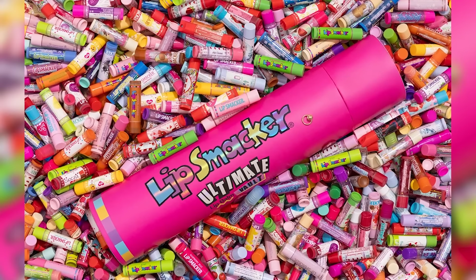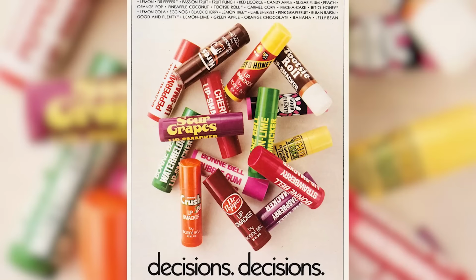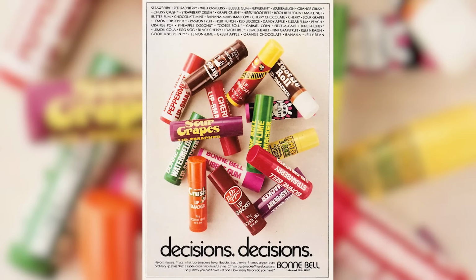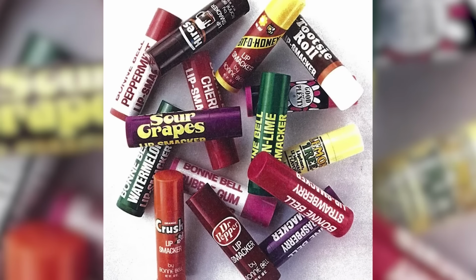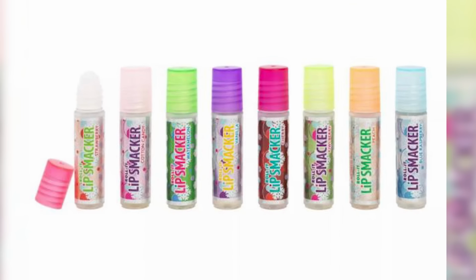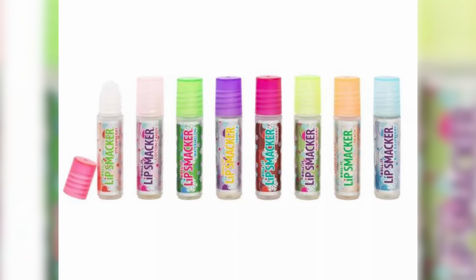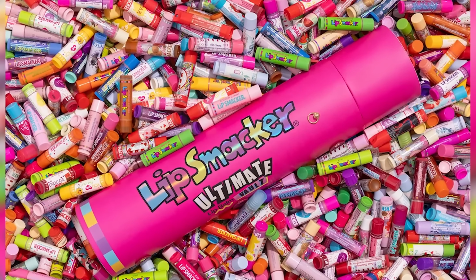With flavors like strawberry, watermelon, Dr Pepper, Lip Smackers were not only great for keeping your lips moisturized, but also added a pop of fun flavor. The playful packaging and delicious scents made it a favorite among teens and preteens. And I definitely had my fair share of Lip Smackers. Bonnie Bell introduced Lip Smackers in 1973, but the popularity really surged in the 90s with the explosion of flavors and collectible packaging.